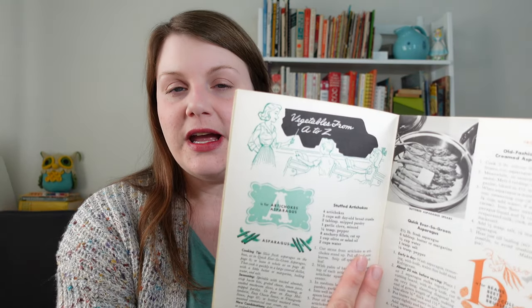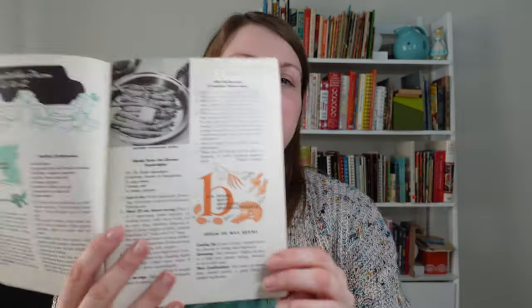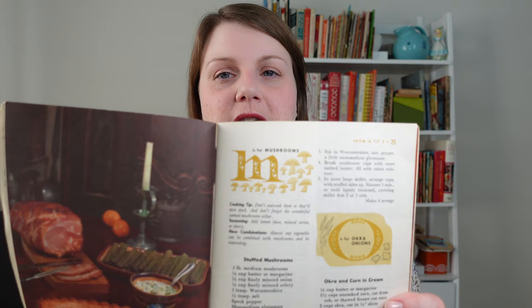They do have a section in this book called Vegetables from A to Z. Each section opens with a letter and it lists what vegetables they're going to be covering, and each one is a little bit different. There's A, but then B looks like this. C is a little bit fancier. Oh my gosh, I love letter M for mushrooms. The illustrations and drawings in these little Good Housekeeping books are just excellent.